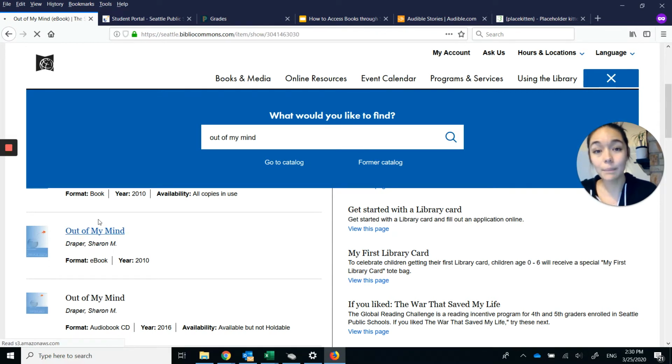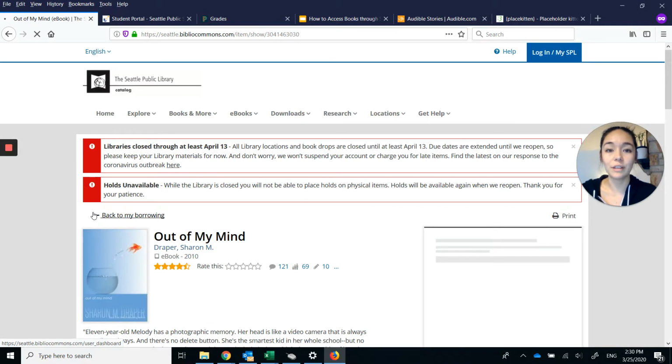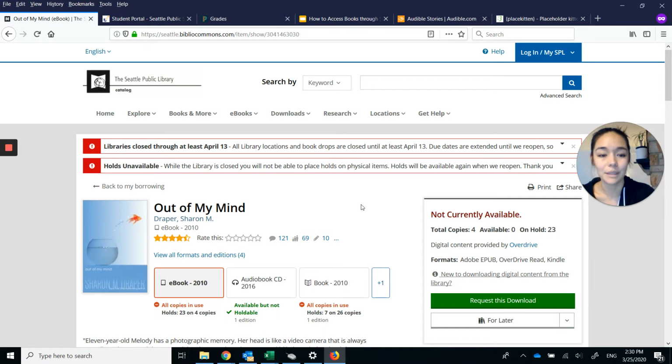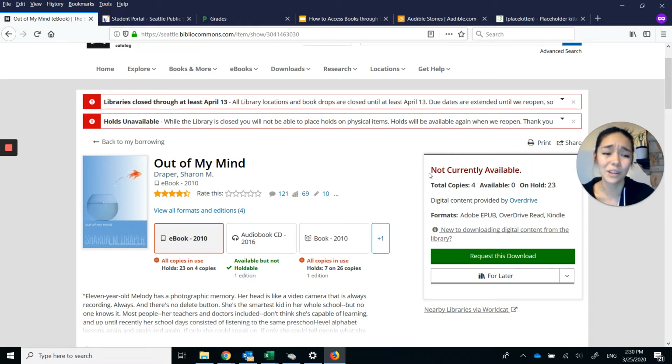Really popular books don't have enough copies for everyone to read at the same time, so there's a chance that it might not be available. Yep, looks like it's not currently available, unfortunately. But I can request this download. And when it does become available because someone is done reading it, I'll get a notification that it's ready for me and then I can download it.